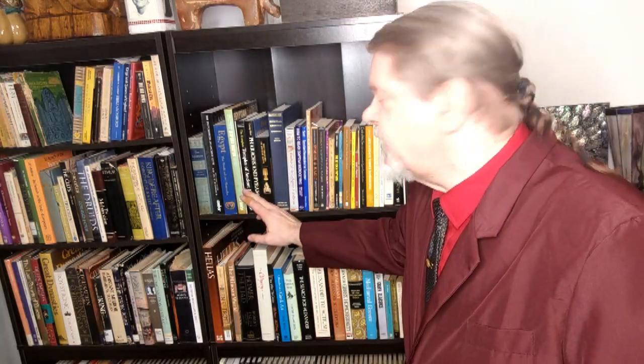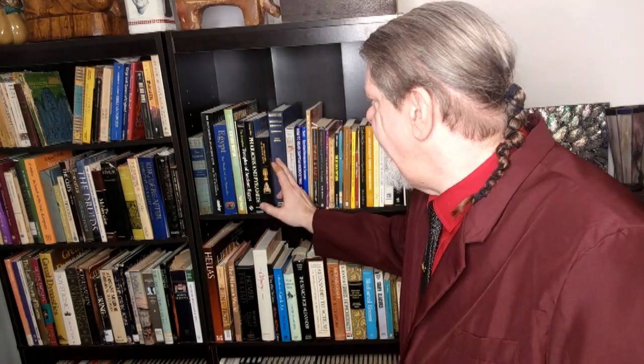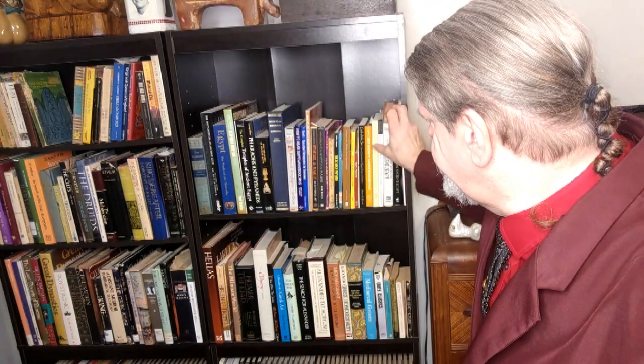There are a lot of good books on this shelf, including the Complete Temples of Ancient Egypt and Gardner's Egyptian Grammar, among other very good books. But the two books I thought I'd show you today are the Encyclopedia of Ancient Egypt, by Margaret Bunson. And let me just quickly check the publisher for you. It is from Gramercy Books in New York, and it was put out in 1991.